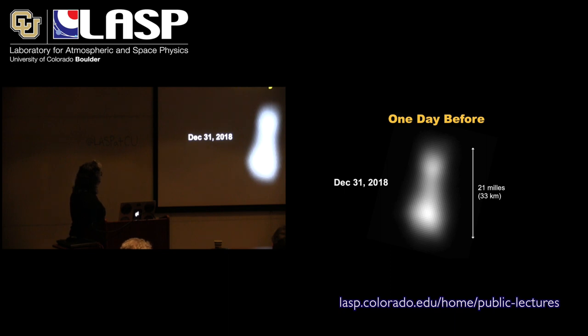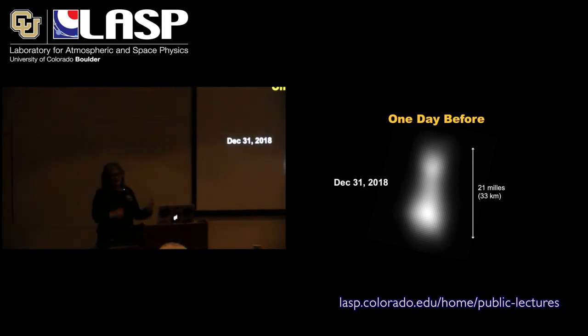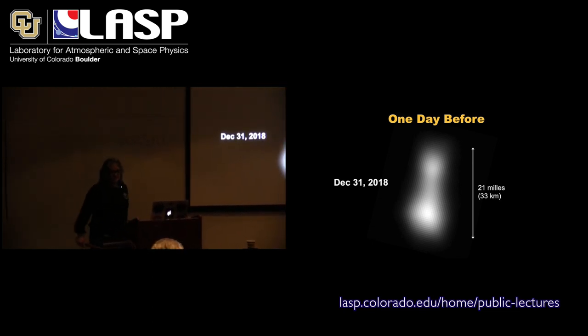Okay, so then, 31st of December, day before, what could it be? A bowling pin. Could be. Got a better sense of the size, though. Now, at this point, there was a big party going on, New Year's Eve, a lot of celebration at Johns Hopkins University Applied Physics Lab in Maryland. And eventually, everyone was waiting for the signal to come back saying that the spacecraft's okay, there's data on board, and we just need to send it back.